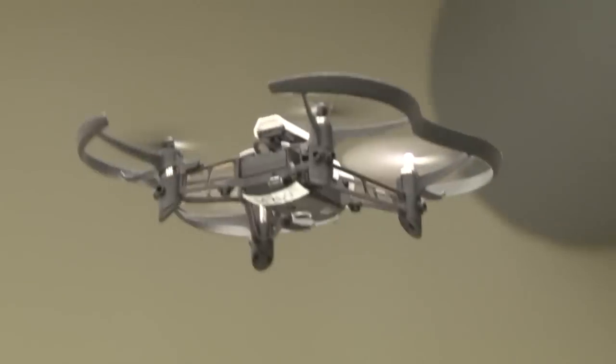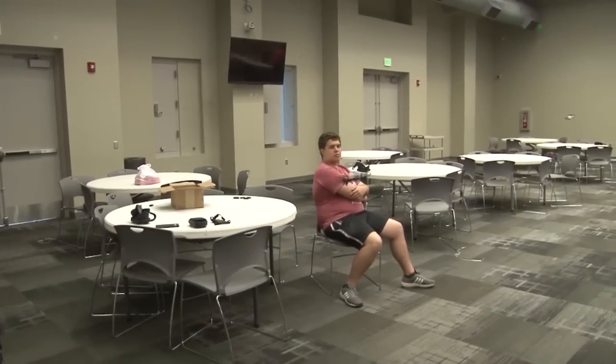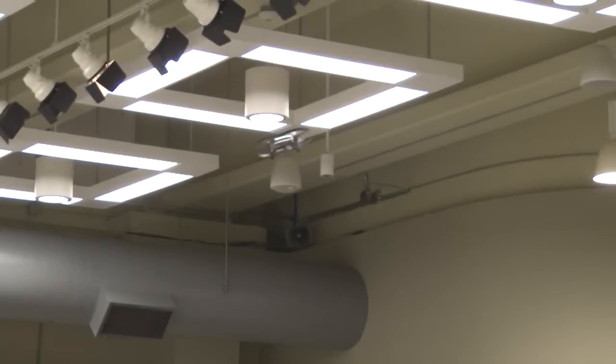You can move it side to side, backwards, forwards. You can even do side flips, back flips, front flips, and stuff like that. Because I like drones, fly drones. I started flying drones when I was like 9. And I've enjoyed it since then. And we're having a lot of fun doing it.